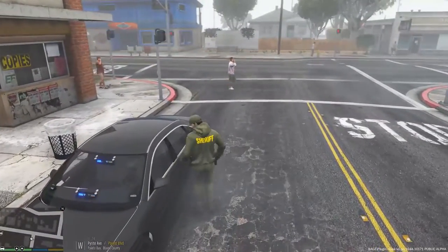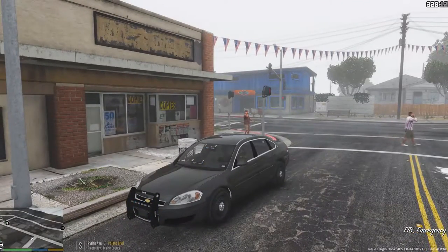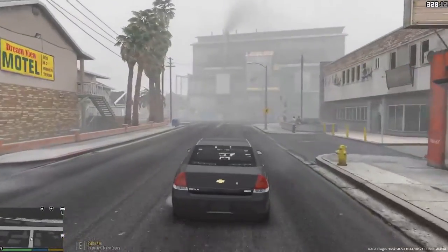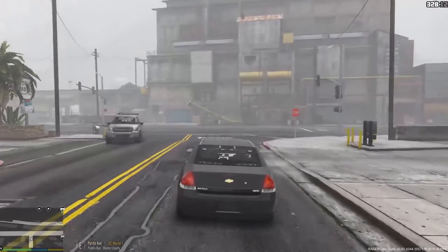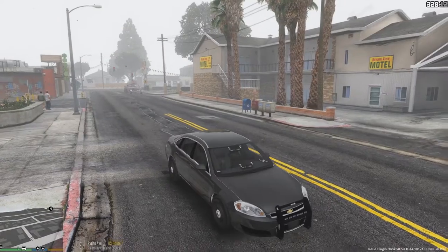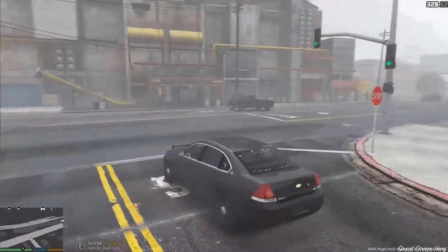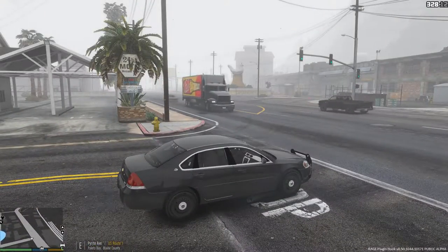All right, it's good to scare those citizens of Paleto Bay once in a while, so they know how to behave here in our peaceful country. Oh shit, that was a crappy hit. Well, thank God the water hydrant was not injured.